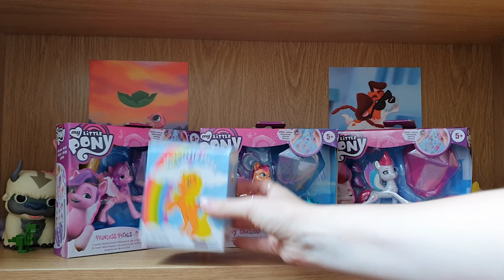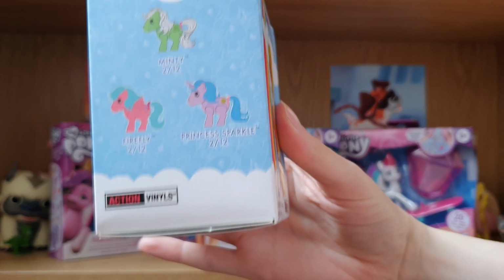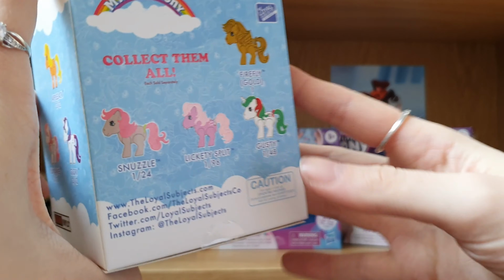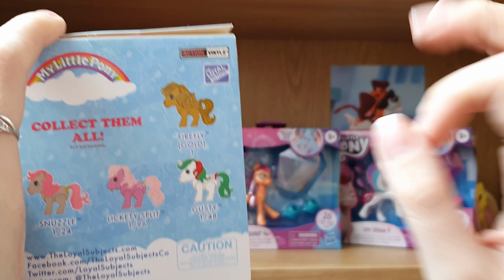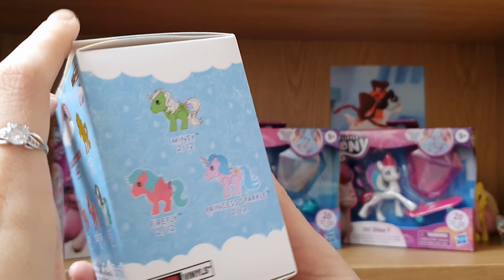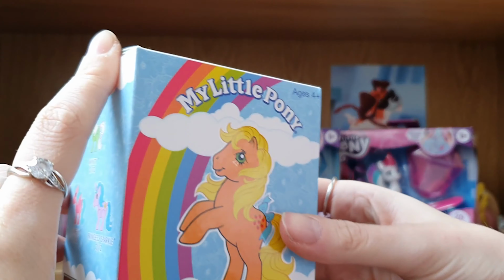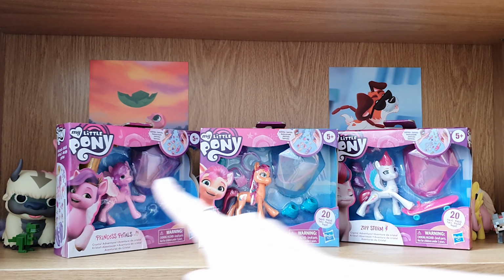But I did also find this at my local Forbidden Planet, and it's got loads of surprise minifigures. They're all like traditional My Little Ponies from the first generation, and Gusty is my all-time favourite. I love her so much, so I'd love to get her in that. But I'm gonna leave that till last because I really want to open these guys.